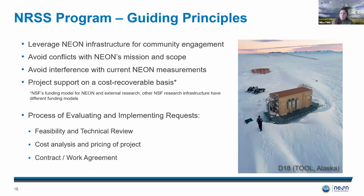All work through the NRSS program is supported on a cost-recoverable basis, and this is because we cannot use NEON operational budgets for any external projects. So project support costs need to be recovered through the investigators' grants or funding. I will also note that this funding model is from the NSF for NEON. Other NSF research infrastructure may have different funding models.